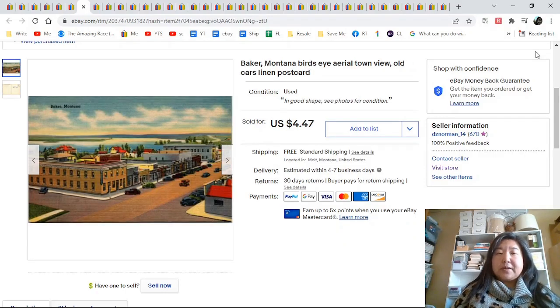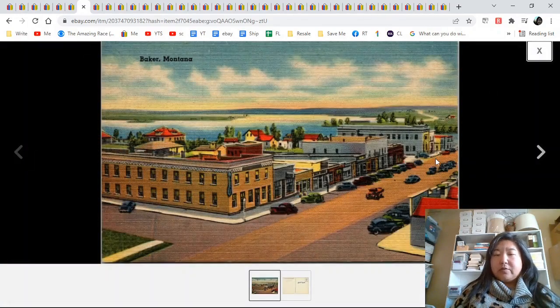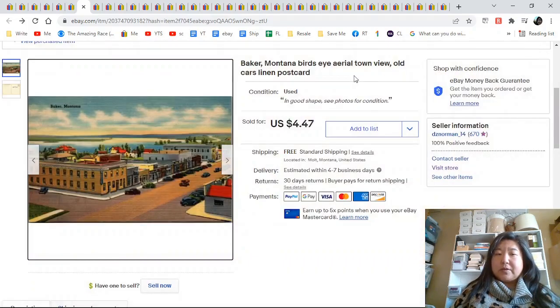We have Baker, Montana, Bird's Eye View, aerial town views. I've added old cars. I mean, you really can't tell those cars. There was Baker Hotel here stamped on the back. If I was smart, I put that up there. Nope, I wasn't smart that time, but this was one of my early cards. It was $4.47 plus free shipping.